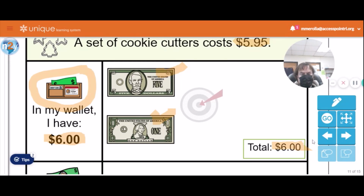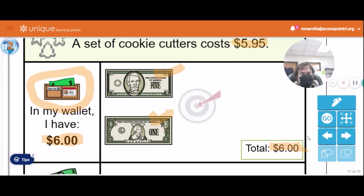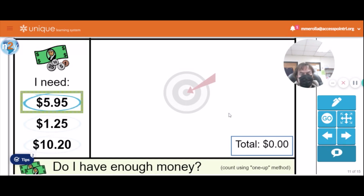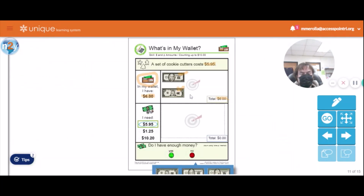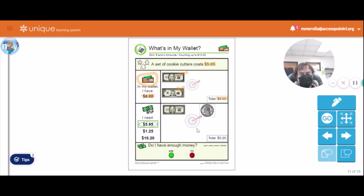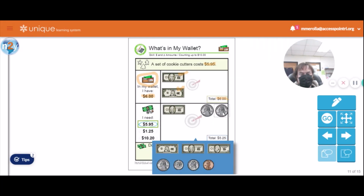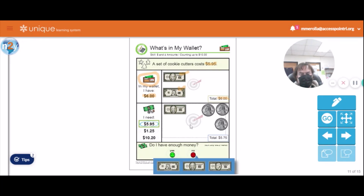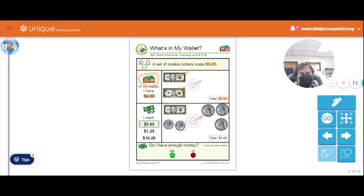All right. And the cookie cutters are, which one? $10.20, $1.25, $5.95. What does $5.95 look like? Let's zoom out. $5 bill plus a quarter plus another quarter plus a third quarter plus a dime plus another dime makes $5.95.